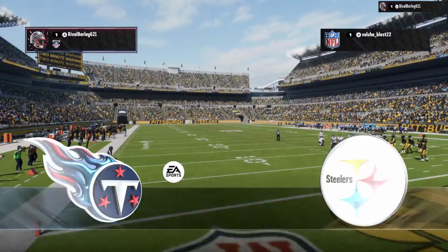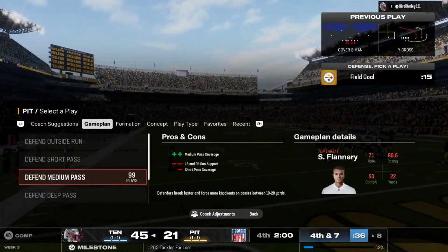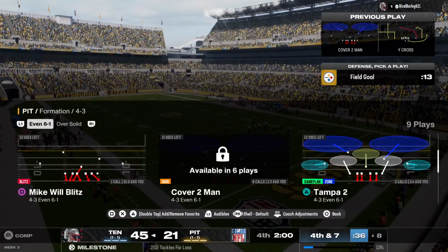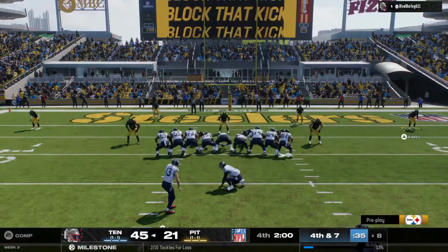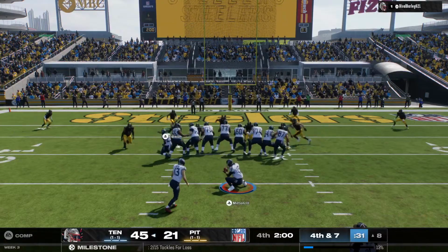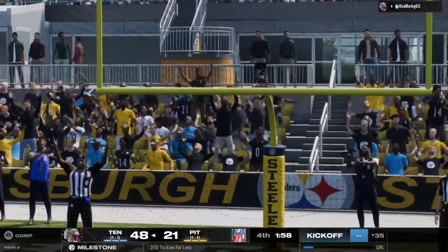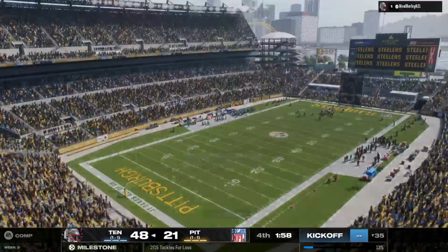That brings us to the 2-minute warning in Pittsburgh. Titans nearing their 2nd win of the campaign. They send out Eddie Pinheiro for the field goal. Little more than a chip shot. This is 25 yards. Maher connects there. And that grows the lead to 27.